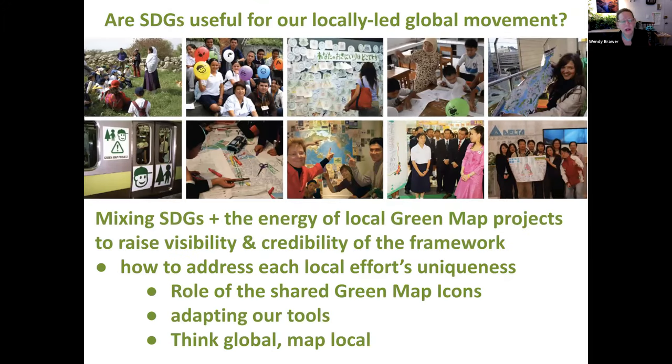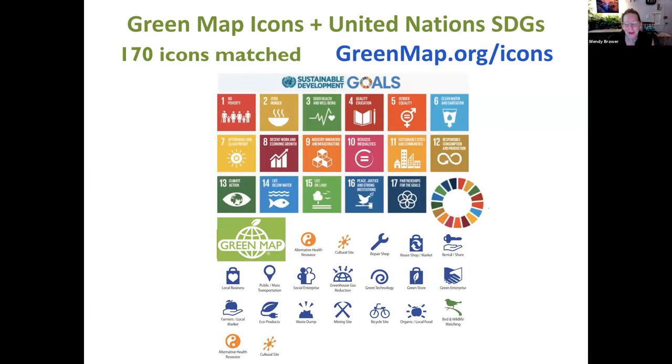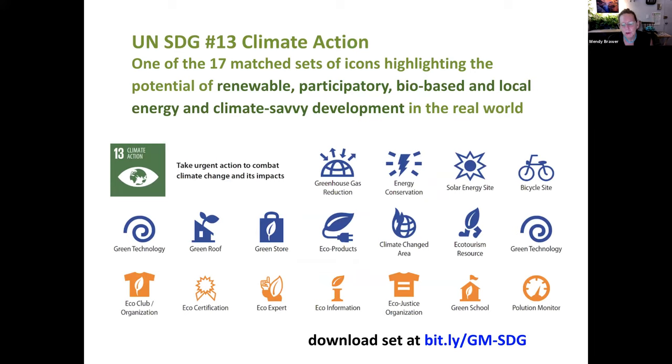So we started wondering, are they going to be useful for our movement? Can we mix the local energy and knowledge that people have to help raise the visibility and also the credibility of this framework? So we really thought about how different every group is and started looking at, once again, our iconography. For each of the 17 goals, we created a chart where we've matched the related icons to it. There's no technology for this right now, so you have to look at the chart and choose. But we also really dove into thinking about what's behind the graphic. All those indicators and targets we tried to capture with our icon system.